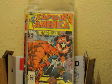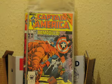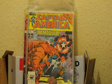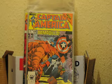I've already read this story as a reprint, which was also released as Secret Wars 2, and from what I remember, it's a pretty good story. It's about a reluctant supervillain with the Armadillo, and again, didn't cost me the earth, so I thought I'd pick it up. Another 2 here, Avengers 272.